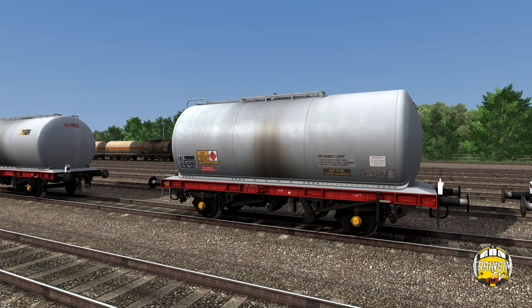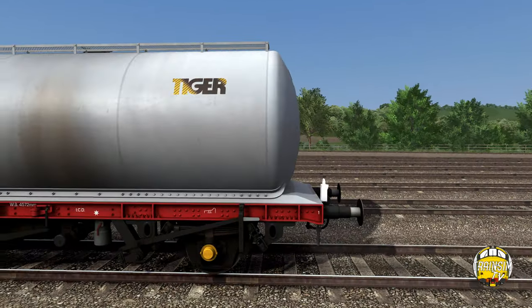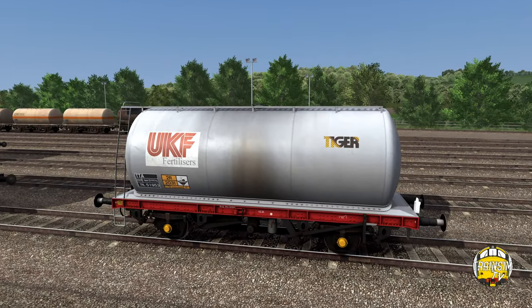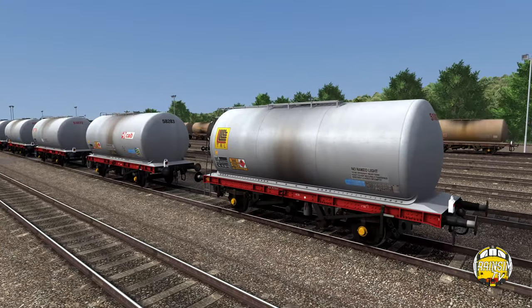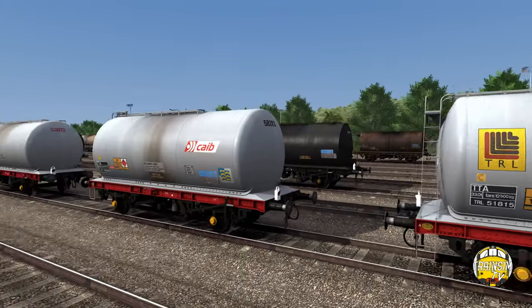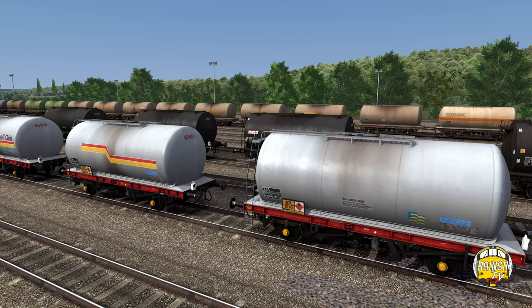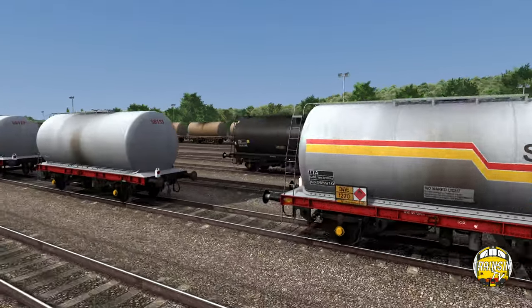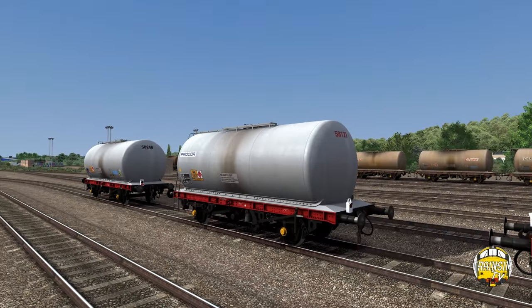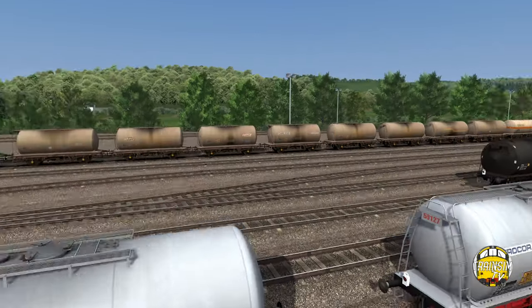STS. Again, another really all-over grey one that you can use in many different areas, I suspect. Tiger Rail, now there's a name I haven't heard for ages. That's a fertilisers company one. TRL. Cabe with the petroleum. STS. Plain grey with petroleum branding. And then these are some Shell liveried ones that you've got there. And then there's another couple of plain greyish ones, plain grey with petroleum branding. So you've got a various amount there.